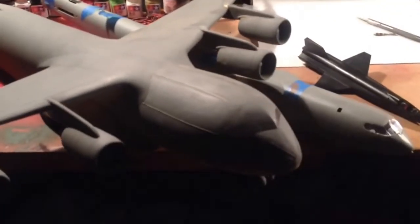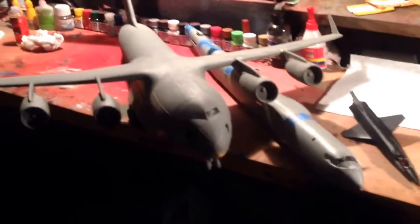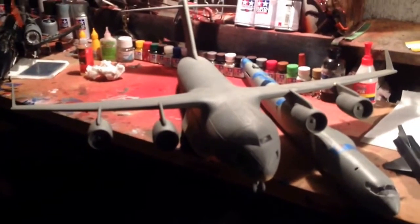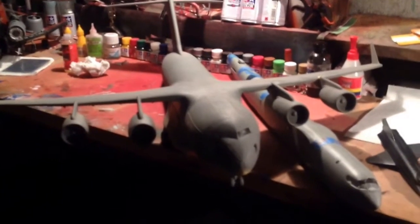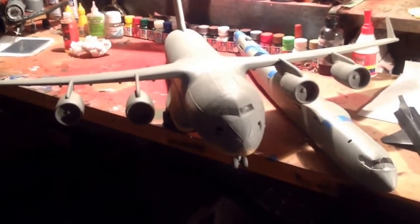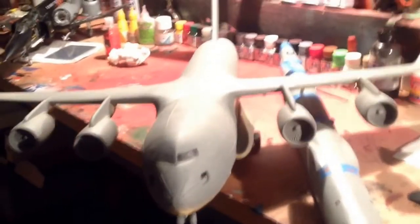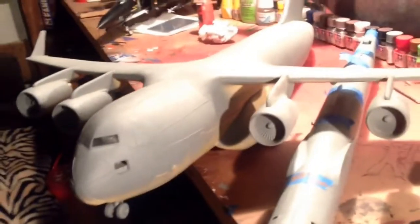Should be real cool. I'm thinking about donating it to the local air museum once I'm finished with it, because C-17s fly out of Christchurch International here when they go down to the Antarctic. So I might do it as one of the McChord Air Force Base C-17s, because they're the ones that go down, and yeah.